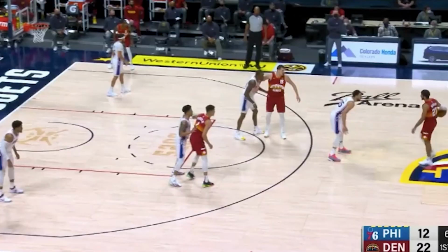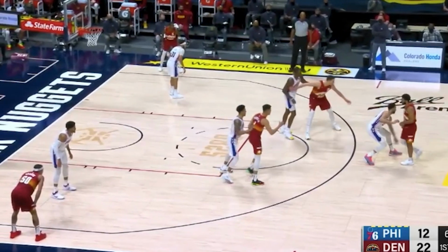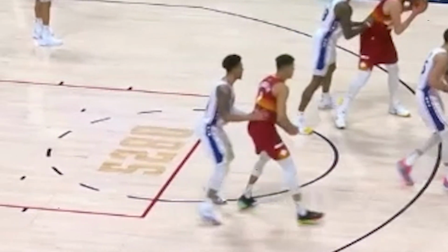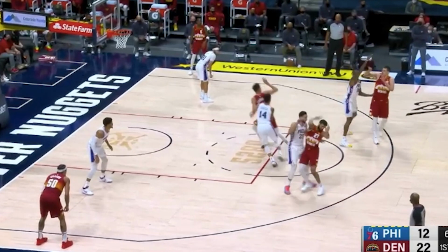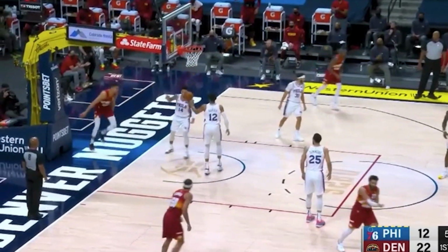More horns action with Michael Porter Jr. on the left elbow and Nikola Jokic on the right elbow. Murray gets the ball to Jokic and Porter Jr. motions to back screen Murray. The defense here is playing Porter Jr. close and tight. So Porter on this play is able to fake the screen and immediately gets a step on the defender as he cuts inside. Jokic delivers the pass and Porter is able to score inside.